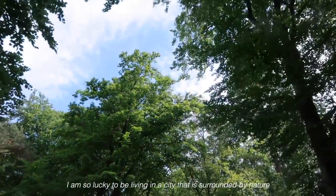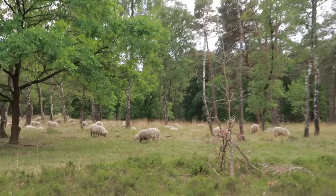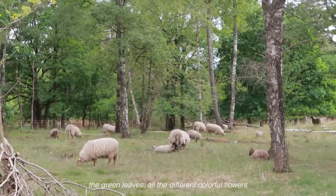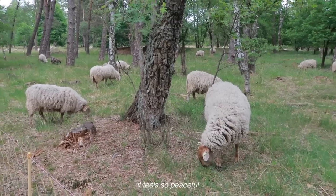So lucky to be living in a city that is surrounded by nature. It's so beautiful to see the seasons change, the green leaves, all the different colorful flowers. It feels so peaceful.